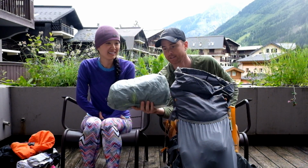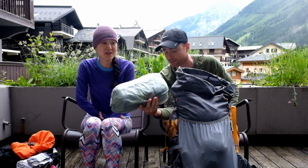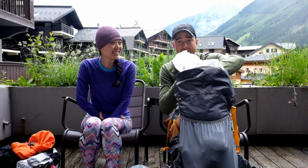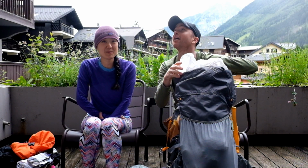So here's our Z-Packs tent. It was obviously super light, and everyone wondered how we had a tent and all that stuff in our tent. It worked out pretty well, except for, I guess, one of the stakes came loose during a pretty big thunderstorm. Thunder, lightning, we thought we were gonna die.